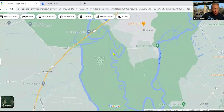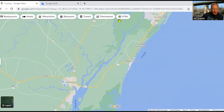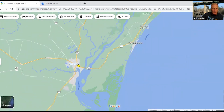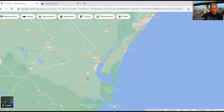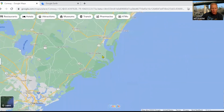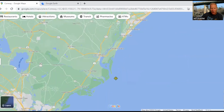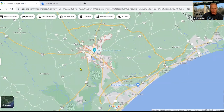But 701 will bring you ultimately right into downtown Georgetown. And then from Georgetown, you can connect to 17. It will intersect with Bypass 17, which ultimately brings you further south into areas like Charleston. So let's head on back up to Conway here.